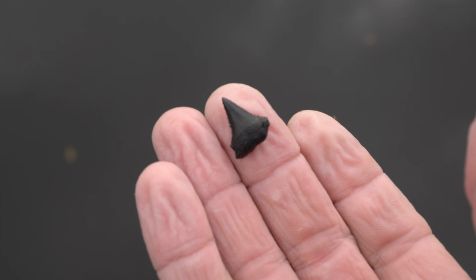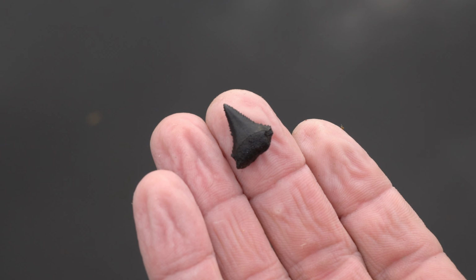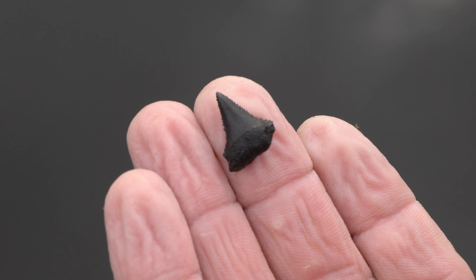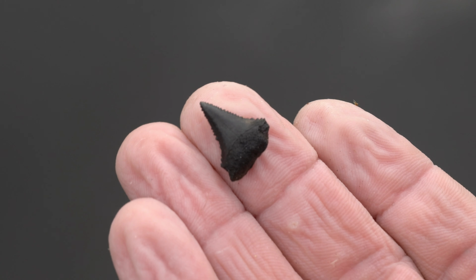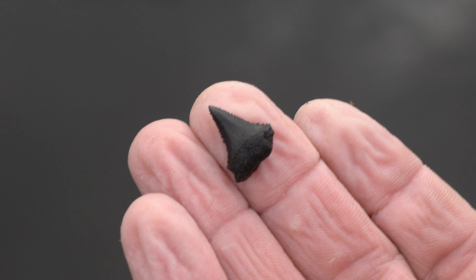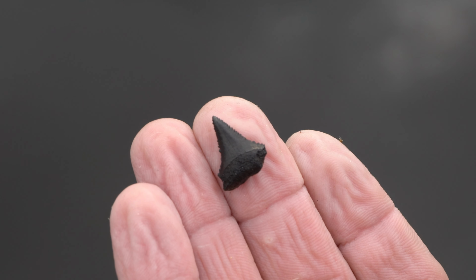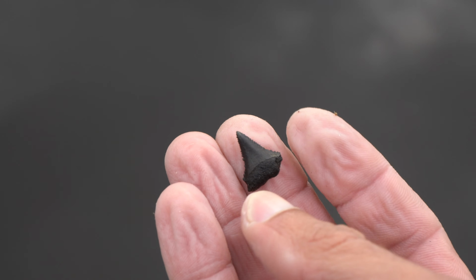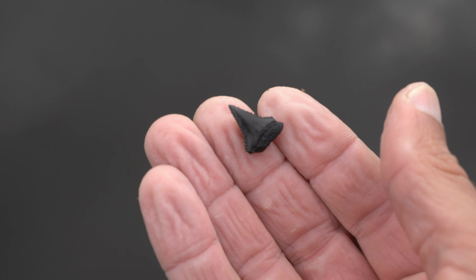This is a great white. It's maybe the smallest one I've ever seen. It's got a little damage to the root, but that's going in my collection just because of the sheer tininess of it. You can tell it is a great white because of those thick serrations. There's really no burlette of any sort, and I'm excited about this little find.